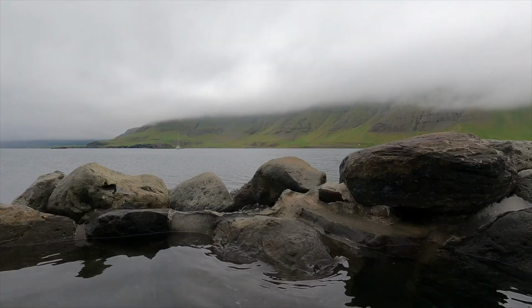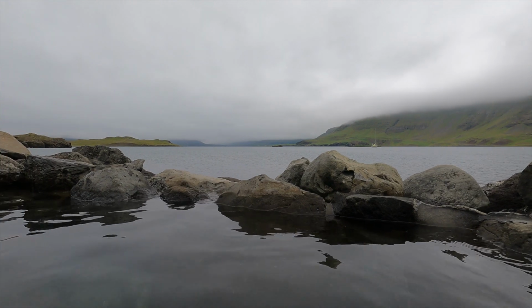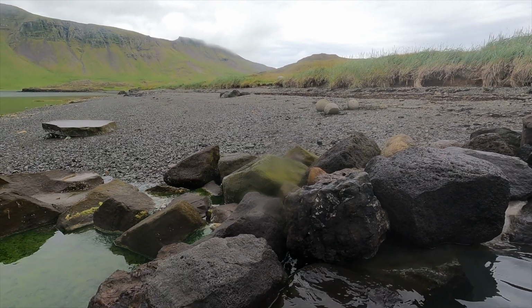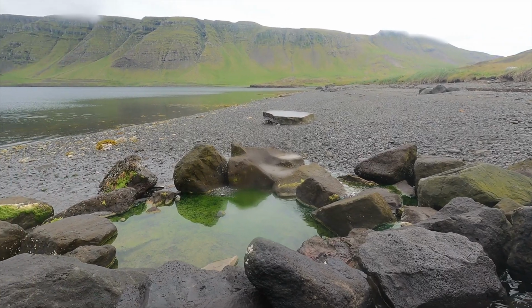When we arrived, it was foggy and even sprinkled at one point, but it did not ruin our visit by any means. At one point, the fog lifted and we were able to see the tops of the cliffs in the fjord. It was magical.